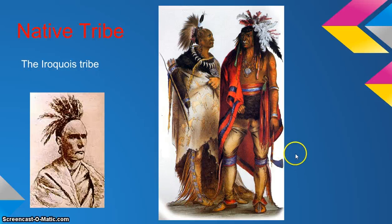The native tribe. The native tribe is the Iroquois. The deciduous forest is a type of forest that loses leaves in the fall to conserve water, and that makes it very livable for the Iroquois tribe. The Iroquois are a mix of horticulturalists and are farmers, fishers, gatherers, and hunters. The Iroquois' main diet mainly comes from farming.